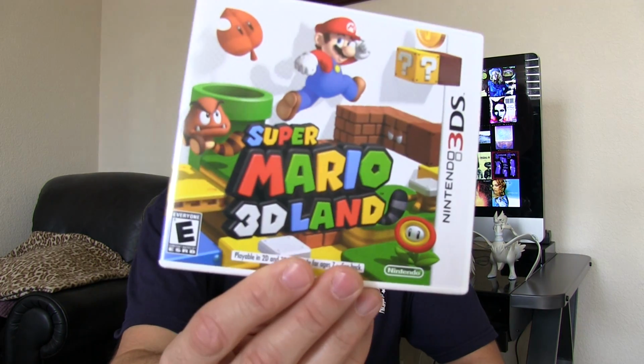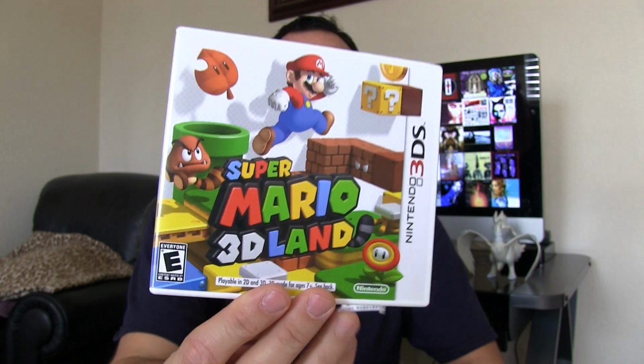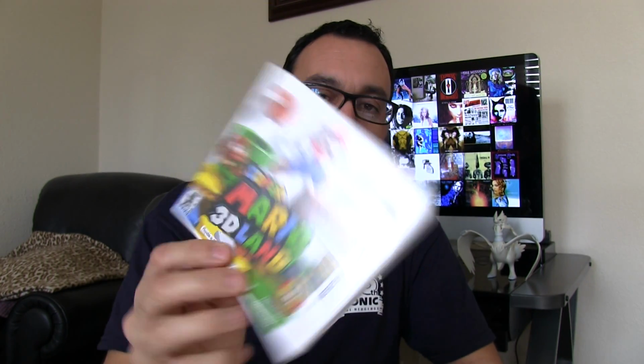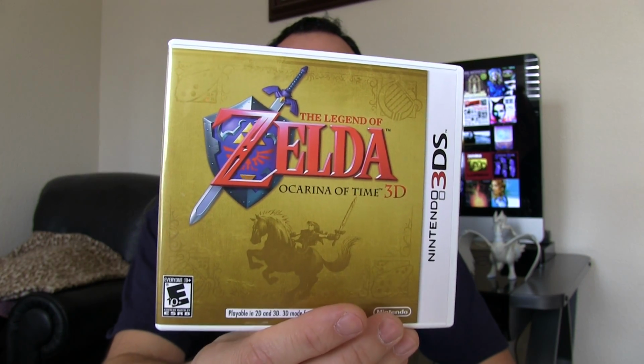If we talk about handheld games, if you're picking up or if you have a 3DS, the games are starting to really flow in now. Super Mario 3D Land is awesome. I cannot say enough good about that game. You owe it to yourself, if you've got a 3DS or know somebody who doesn't have that game, to pick it up. Likewise, The Legend of Zelda: Ocarina of Time in 3D is another one that should be on your list.